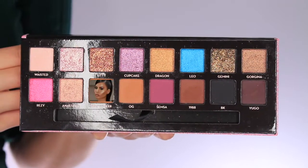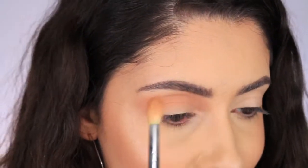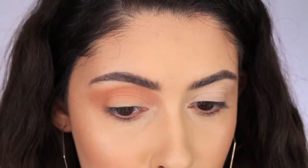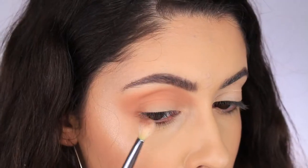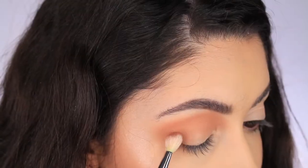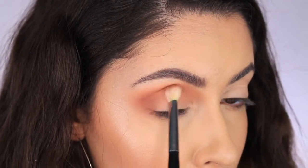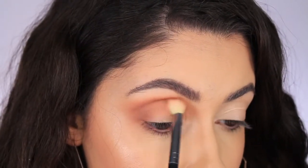Now I'm gonna take New Yorker on the same brush, and I wanna put that nice kind of camel tone in that crease once again. So now we're gonna get a little spicy, and we're gonna go in with 1988. And I'm just gonna put this in that little corner, the C shape of my eye, because I wanna deepen out the edges. Still going in with 1988.